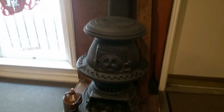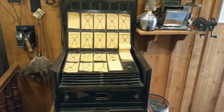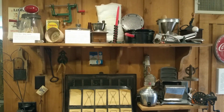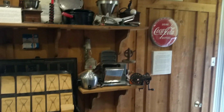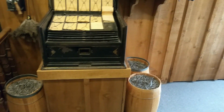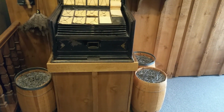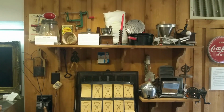There's an old stove. Receipts. Looks like a type of cash register or something. Sorry, he's gonna explain it. Okay, you gonna explain it to us, Henry? Granddad believes every word you're saying.